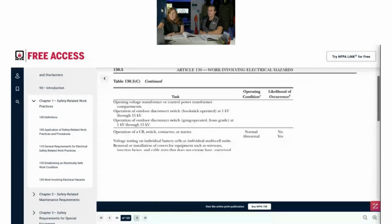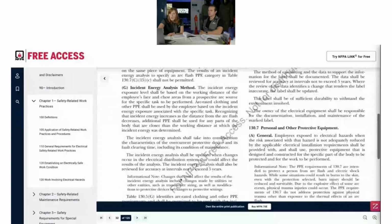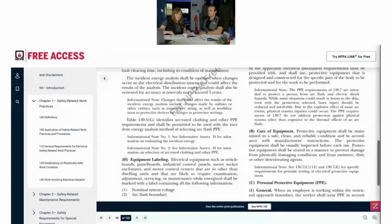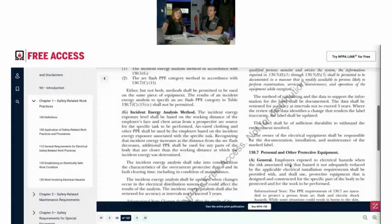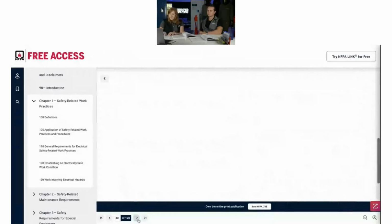One thing that we use or have always done is make sure that our arc flash warning labels are durable. They're going to withstand the test of time. Make sure that it is going to be there when you need it. But now the standard actually does require that. On my copy, it has it shaded right here on the middle page on the right. The label shall be of sufficient durability to withstand the environment involved. Okay, you can't just slap on a paper printout and call it good. It has to be able to withstand the environment that it's applied in. So that's good to note.